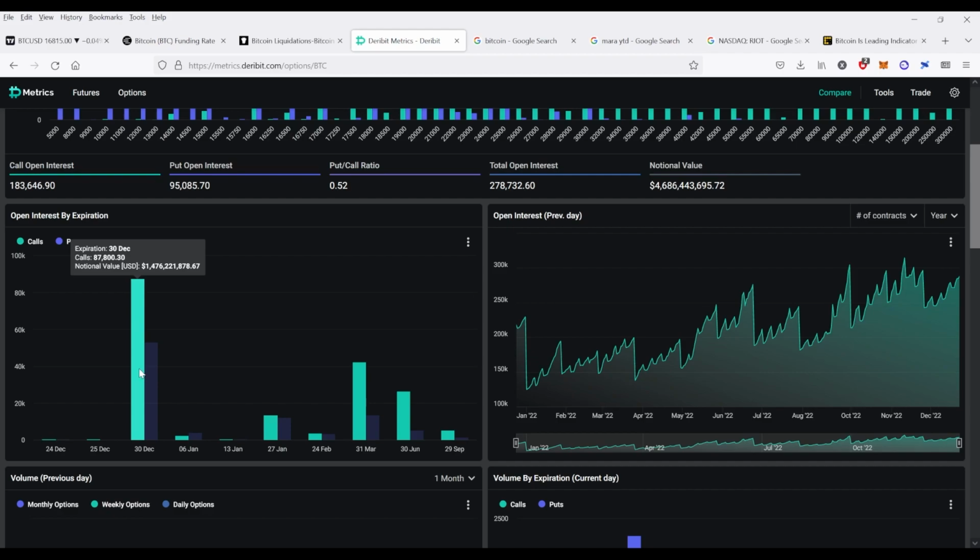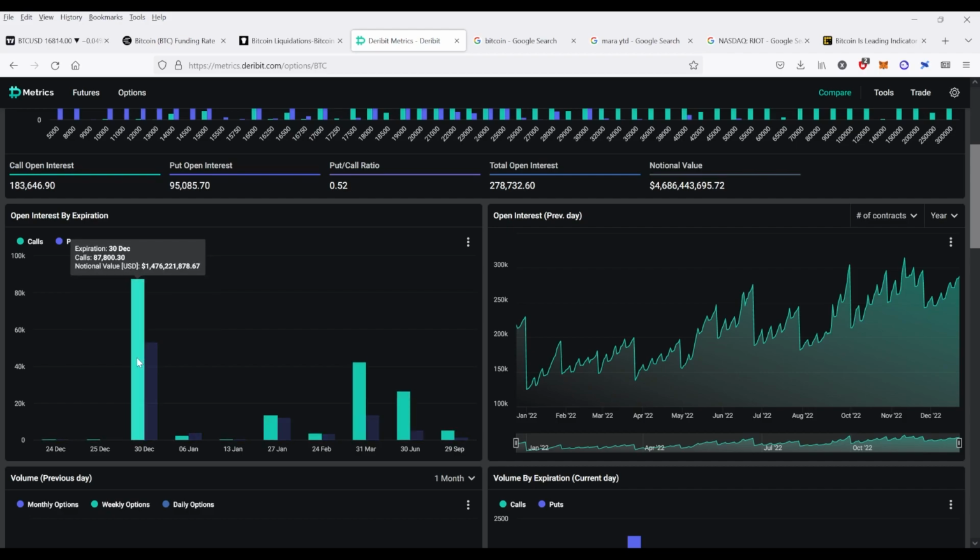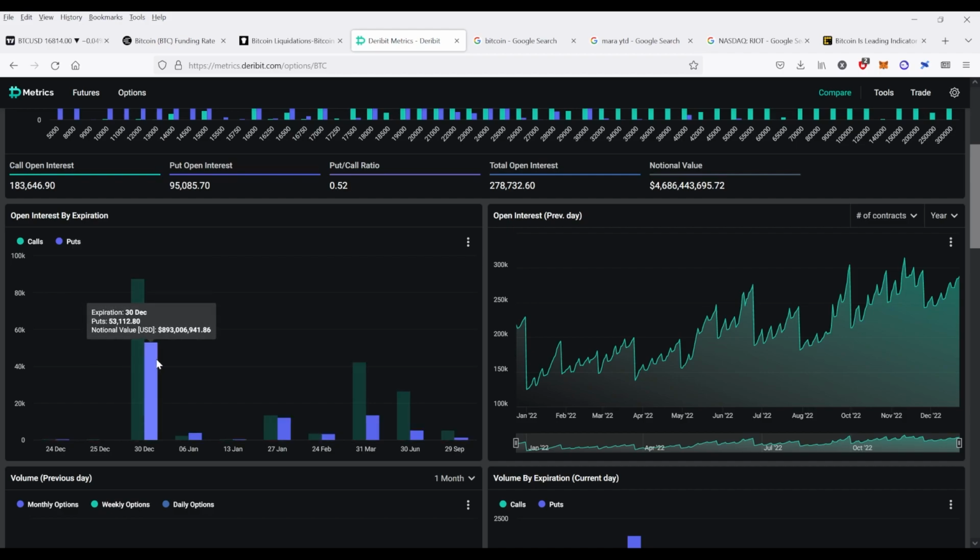Right now you have almost $1.5 billion of call options that are set to expire on the 30th of December, and then almost 900 million or so of put options that are going to be expiring on the 30th of December. And so what that means is we're probably going to wind up getting some extreme volatility by the end of the year. So in about a week or so, we could see an extreme move to the upside or an extreme move to the downside as these options are exercised.